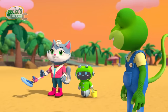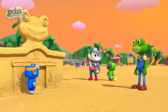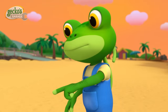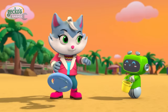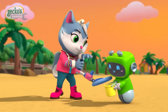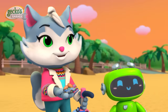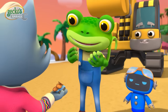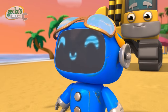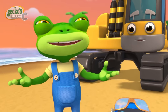Hola, Gecko! What a spectacular sand garage! Thanks, Cat. Did you find any buried treasure with your metal detector? See, whenever my detector finds something made of metal, it makes this sound. Amazing! It's a treasure trove. Ah, what a perfect end to a great day at the beach.